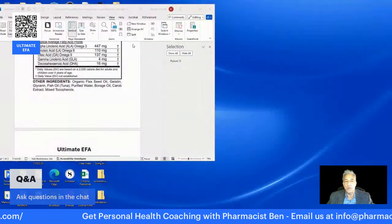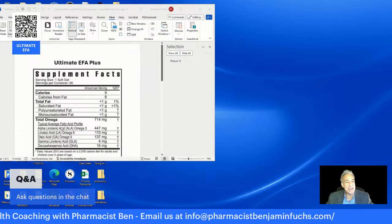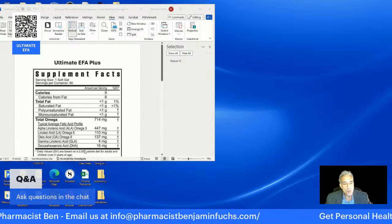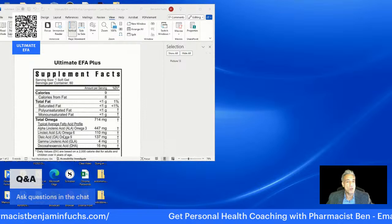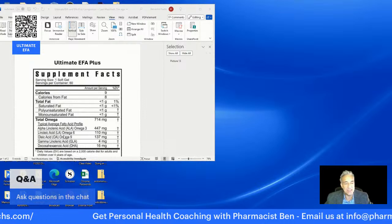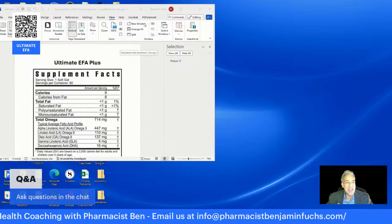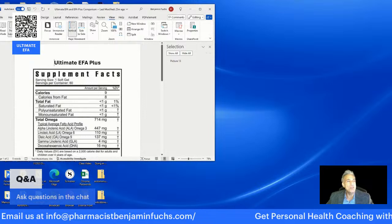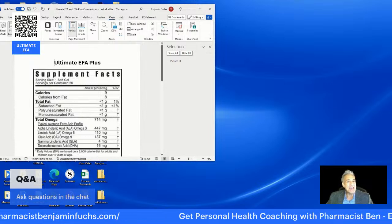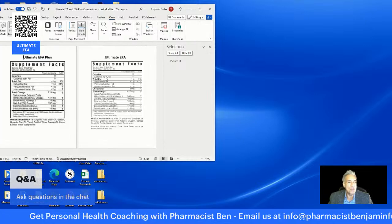All right, check this out. This is the difference between your Ultimate EFAs and your Ultimate EFA Plus. Your Ultimate EFA Plus contains ALA, that's omega-3 fatty acids, 447 milligrams, linoleic acid, that's omega-6 essential fatty acid, and oleic acid, which is not an essential fatty acid, but it's still a nice fatty acid. It's not essential. Remember, essential means your body has to have it, you have to get it in a supplemental form because your body can't make it.